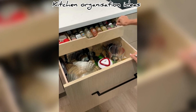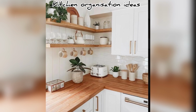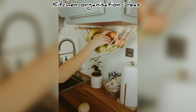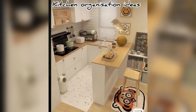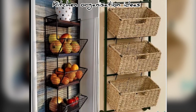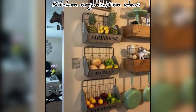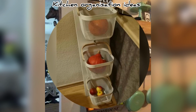In this video I'm going to share small kitchen organization ideas. Transform your small kitchen into a stylish heaven with these beautiful decorating ideas that blend form and function seamlessly. Maximize your space by incorporating clever storage solutions from multi-tiered shelves to pull out pantry organizers.